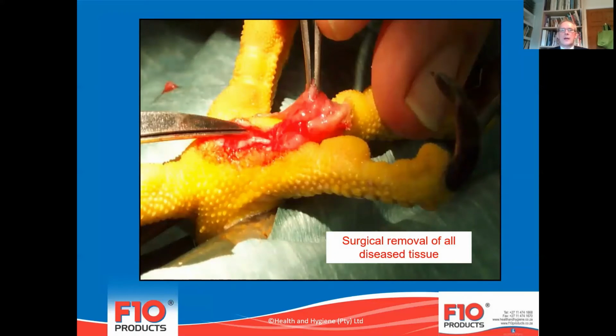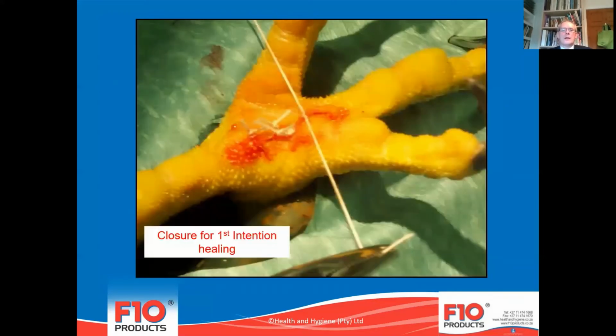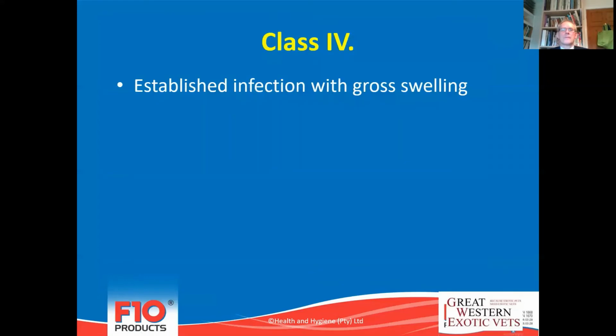So here we have the surgical removal of all diseased tissue, and then closure of the wound, maintaining the structural integrity of the tarsal pads, these pads on the ventral aspect of the toes and around the base of the foot. We need to keep them in the correct position, and we close that and we put a pressure relieving dressing, but of course applying our F10 germicidal barrier cream to the foot before we put the dressing on.